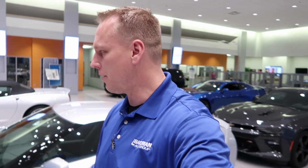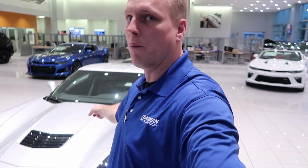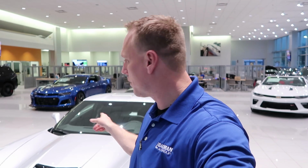So, an accident happens every day at the dealership. Somebody bumps into somebody else's car. This is their brand new 2019 Corvette, which if you look right up there, you'll see it was the first 2019 Corvette sold in the country.